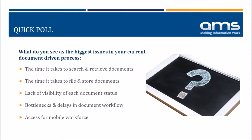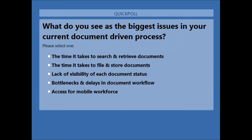Okay, so now we've discussed some of the potential issues that are often raised by our customers. Maybe we can find out what's the most important issue for you. So we're just going to run a quick poll. If you're able just to look at the poll questions and just answer them, and then we'll review the results after.